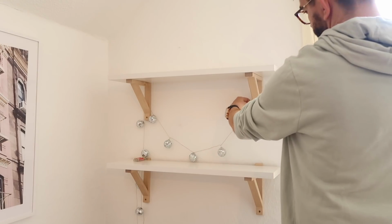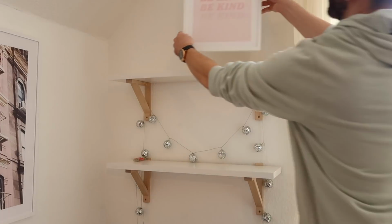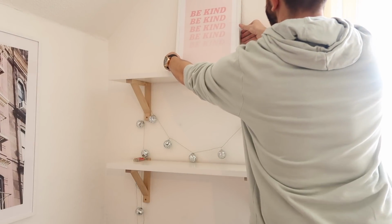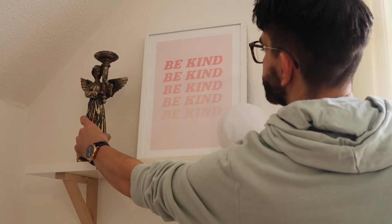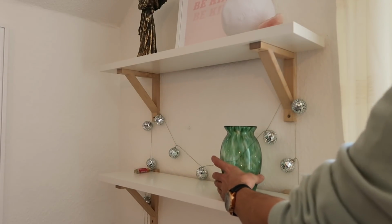I'm adding some string mirror ball lights that my sister already had, and then adding another of the prints to the shelves, along with a couple of ornaments that I've just collected from around the place that I thought would look nice gathered here. And then we have a drawing that my sister did.